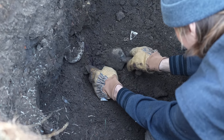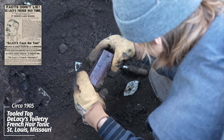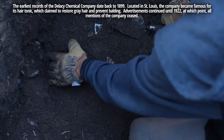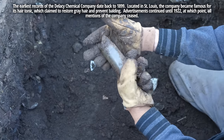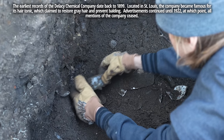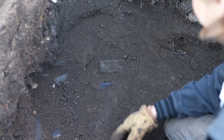This one could be interesting. Oh, what do we got going on? Is it DeLacy's French Hair Tonic? Huh, never seen one of these. Let's see. And another one underneath it. Some kind of pickled goods container, it's broken. This just keeps going, wow. Crown Oval style prescription bottle. Still has some medicine residue in it. Plenty of pieces on the way out.